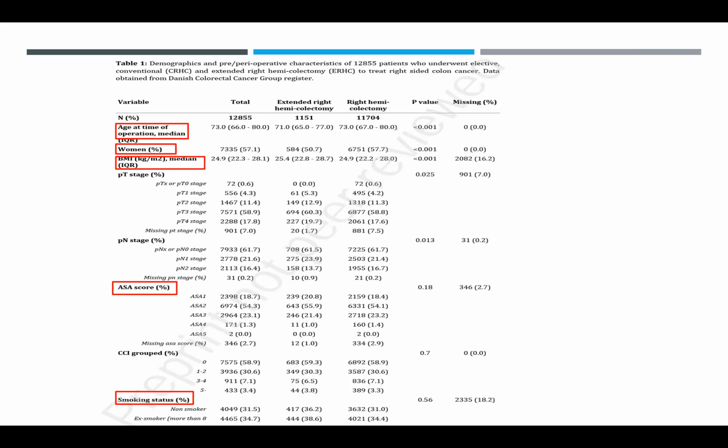Isn't it there in the time of operation? 71 for the extended right and 73. So they say there is a difference now here. There is a statistical difference. And women, I think there are more. There is again a statistical difference.